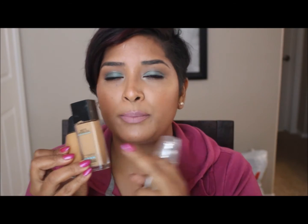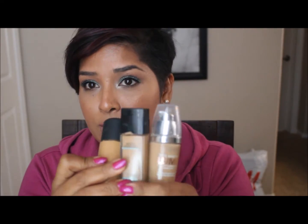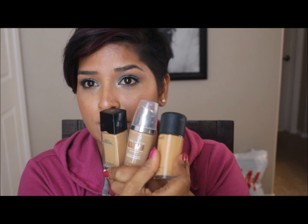Two foundations actually. My MAC Studio Fluid Fix or something like that, matches me. It's on point right now, as well as my Maybelline Matte and Poreless. I don't know why I forgot, because it's my favorite foundation. This one's getting a little bit lighter for me right now because I am tanning, but look at the difference in the foundations. Do you see the difference in color? This one's way too light for me.